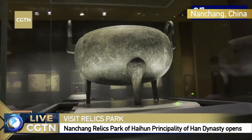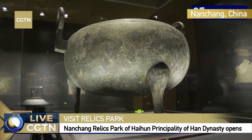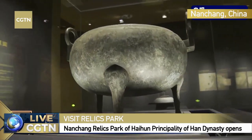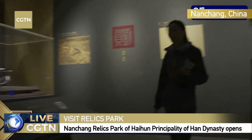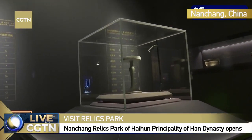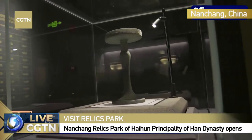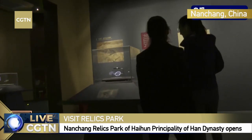In Yu Zhang Haihun, there are three sections. This is Han Yu Zhang Jun. It reflects the governance system about different principalities existing in parallel with each other. It has been exhibited before, and we have another collection just like it. As you see, there are inscriptions on this lamp.